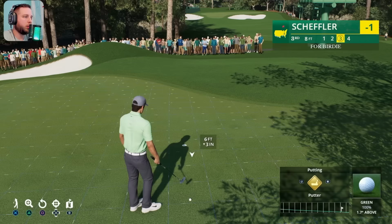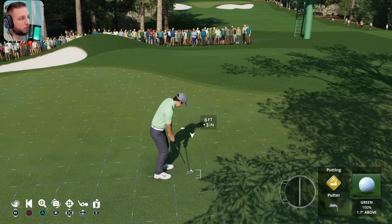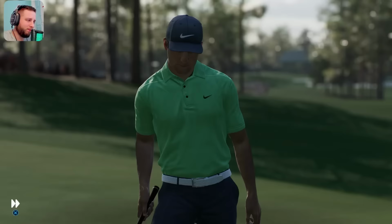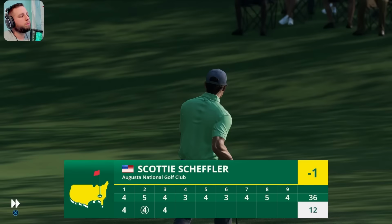Okay. I'm still learning how to read these greens. We had the one that broke a ton and one that didn't. Let's just see if we could poke it in there. That's got to slide by to the left. Good work to get into that position, but couldn't finish it off. I got a feeling putting is going to be the death of me today. Okay, that one cleaned up without any issue.